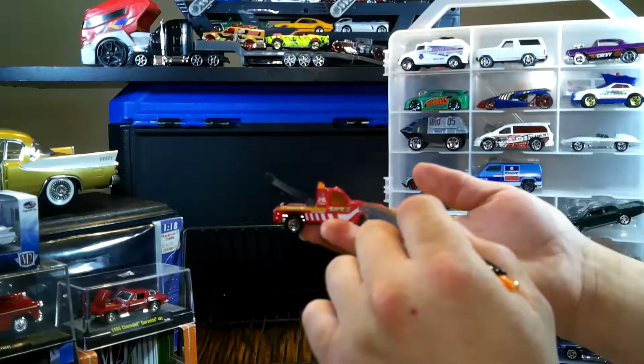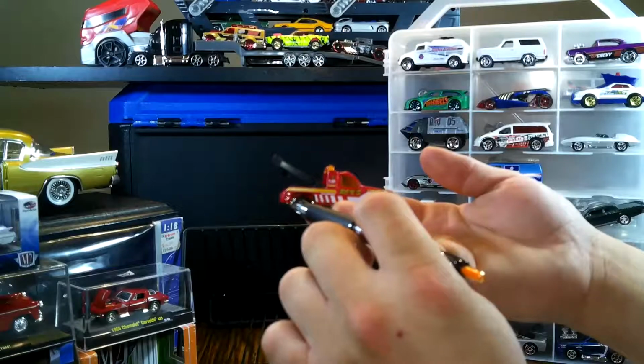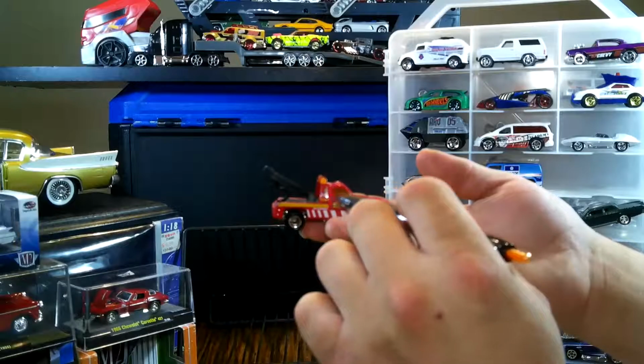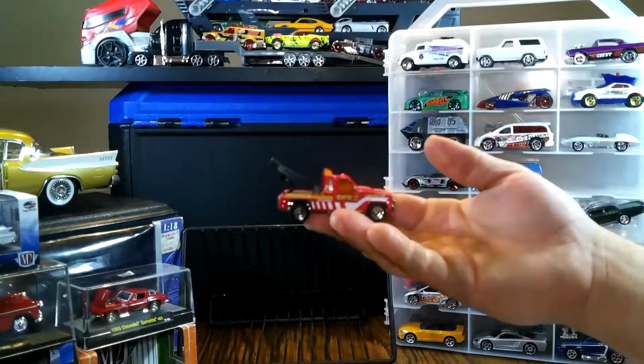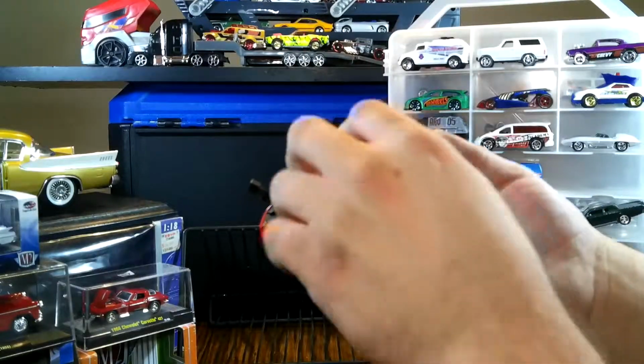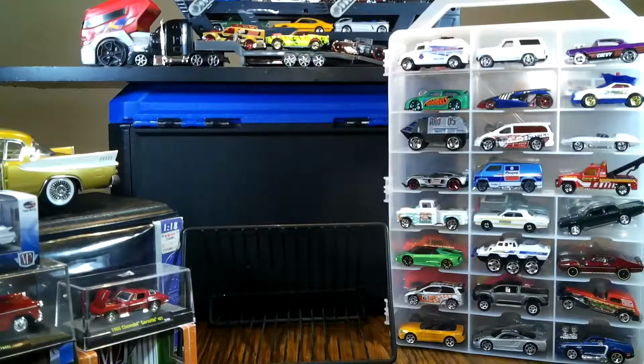It has bronze on it, then it has 1-800 Fast Tow, and then T89. But this is an original wrecker from 1989, right here from Matchbox. That's cool. You can't get better than that. That's right. Dad, what is that? That is legendary. Right, you got that right.